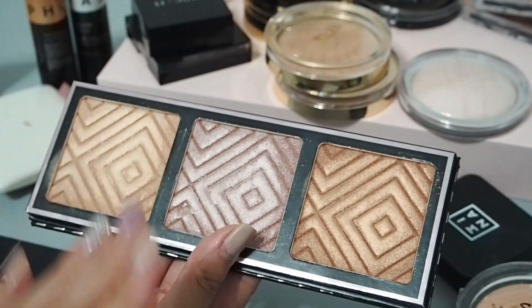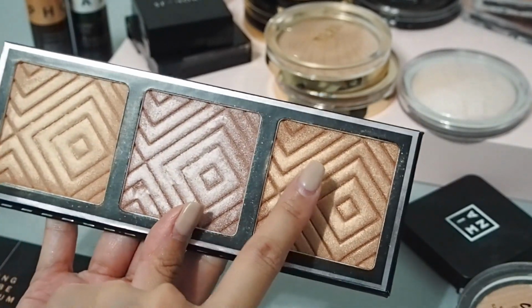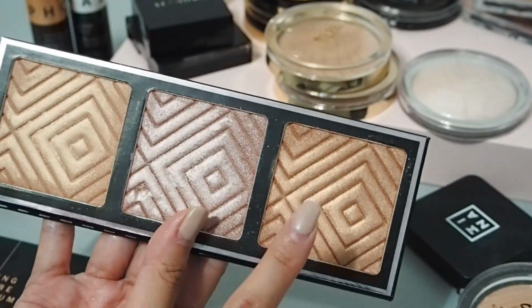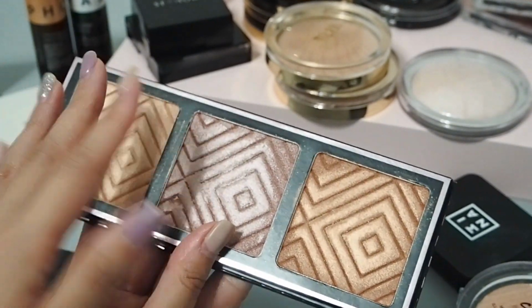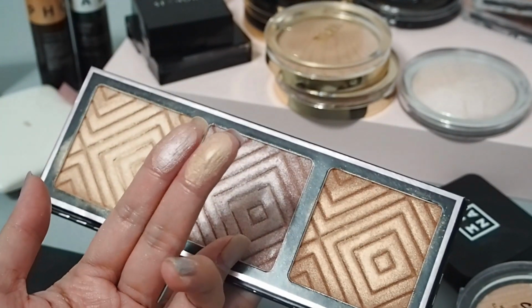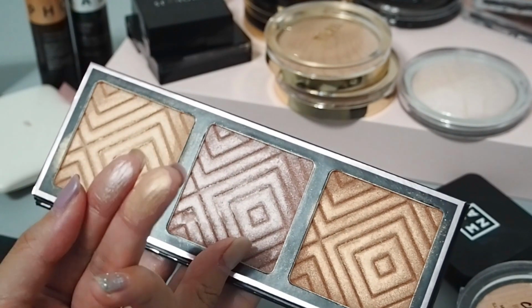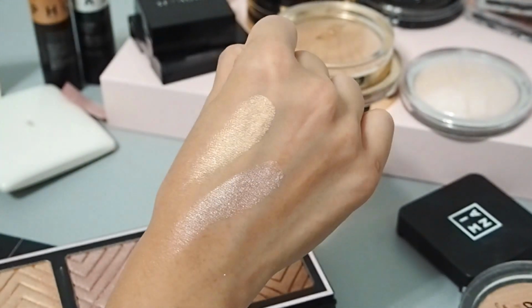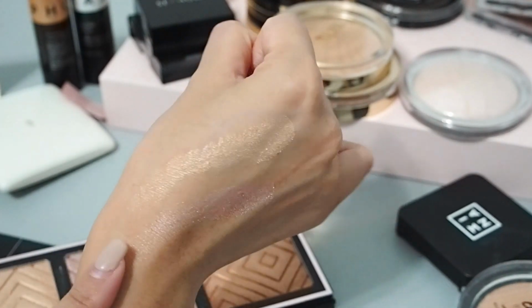If this had been available earlier on, I might have just gotten that because this shade is just way too deep for my skin tone and I don't really use it except as an eyeshadow. These two though, the soft gold and this pale, sort of like a champagne pink, the formula is buttery, very intense, very blendable. Makeup Geek highlighters deserve a little bit more attention than they get.